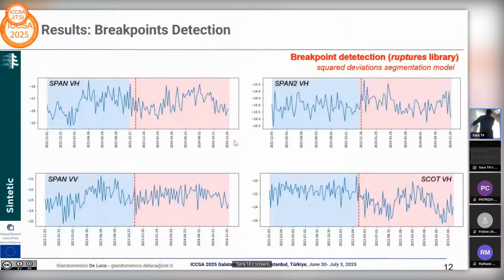And you can see that in Spain, where the selective logging happened, the model found a breakpoint. Why? Because the vertical red dashed line is the time of logging that we know. And the two areas, the blue area and the red area, are the areas where the breakpoint detection found it. So more or less here it is perfect, and here is perfect.